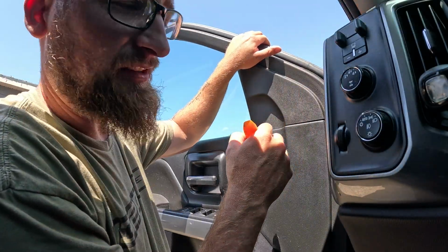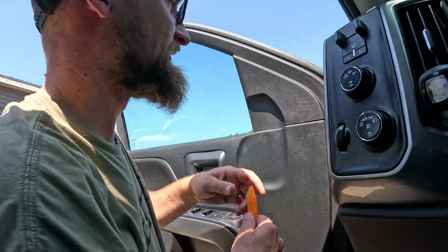How come Chevy can make such a good drivetrain, but their door handles and their interior parts are just garbage?